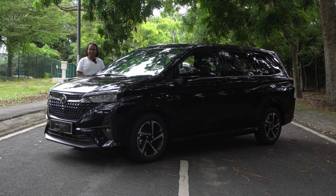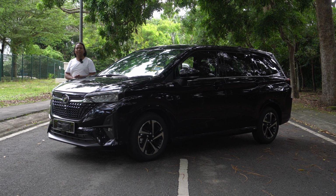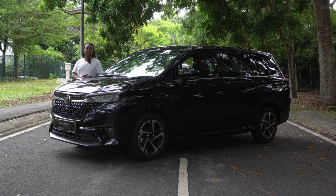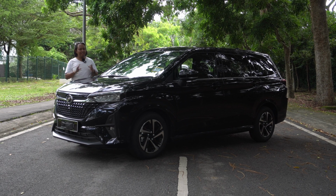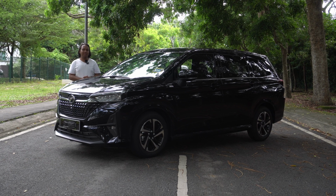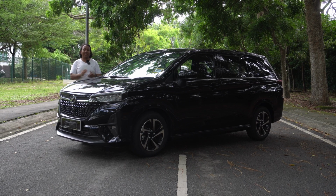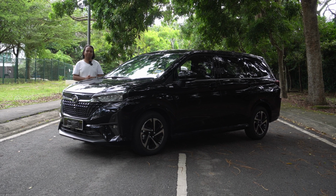The Perodua Alza has been around for over a decade. It is a nameplate that Malaysians are familiar with, and they know that it is synonymous with practicality, reliability and versatility. So when it came to the second generation Alza, Malaysians were so excited. So much so, in fact, that as of today, we still can't get a media review vehicle.